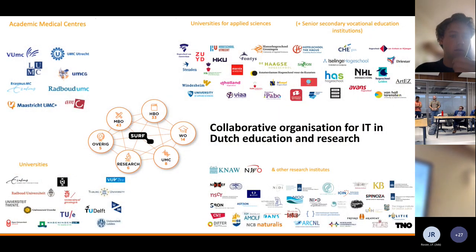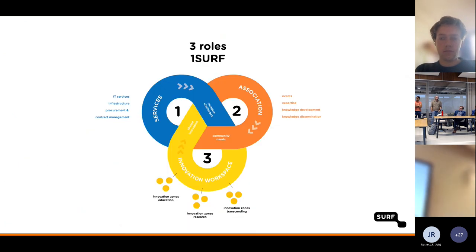So SURF is a collaborative organization for IT in Dutch education and research. We have 100 plus members, I think more than 120. Those are the universities, applied universities, but also academic hospitals and such, and research institutes. And the members actually give us the direction. They steer us because we serve our members.